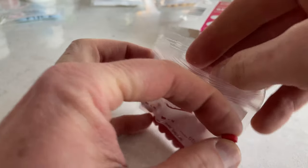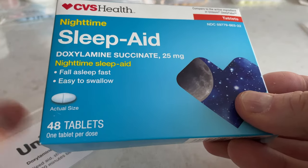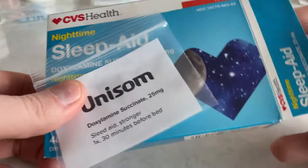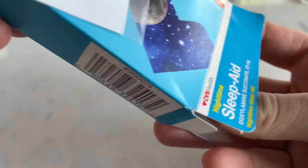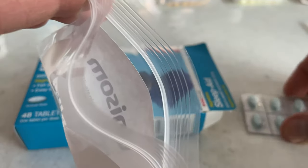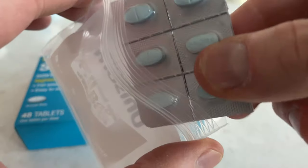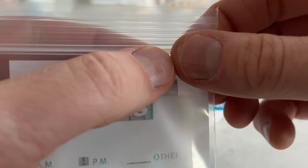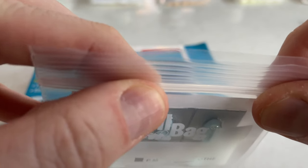So one exception to that rule is Unisom, if you happen to want to use it. These little blue pills completely disintegrate into dust when you put them into the bag. They just don't have enough binder in them. So for those particular ones, I leave them in the blister pack. You can fit six in a bag, or if you did two sheets of six, you could fit 12 if you really wanted to. But honestly, I hardly ever use these things, so six is more than enough.